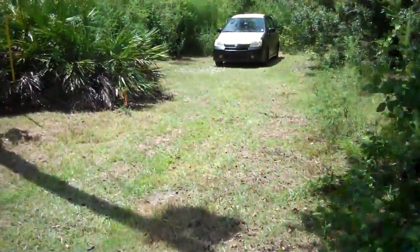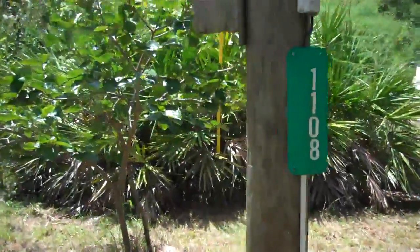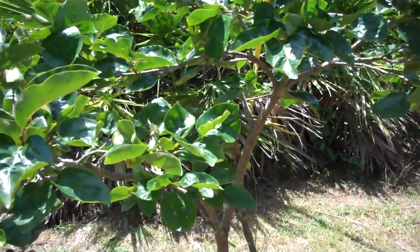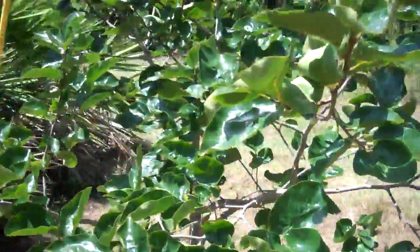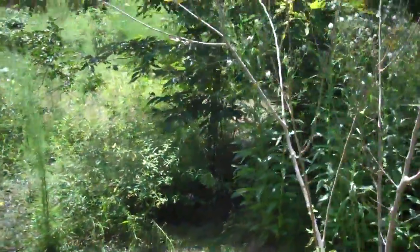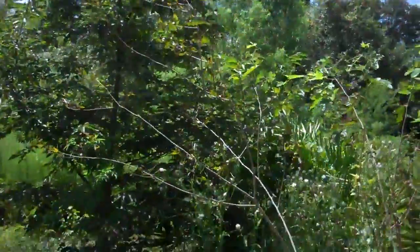Over in here, this is all persimmons. And you can see this one, I don't think there's any fruit on here. It's right by this squirrel tree, so the squirrel probably got every piece of that fruit as soon as it started producing. This is a mulberry tree. That tall tree right there is a persimmon tree, and it has fruit on it.